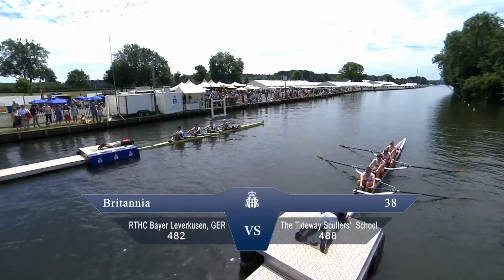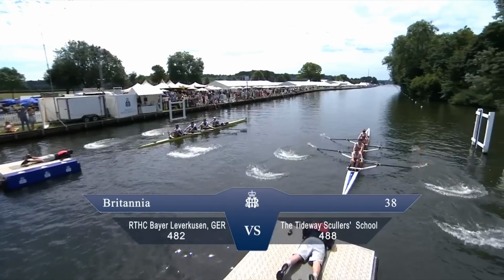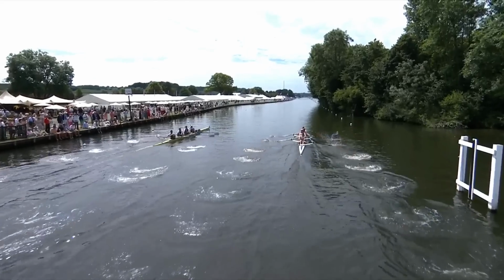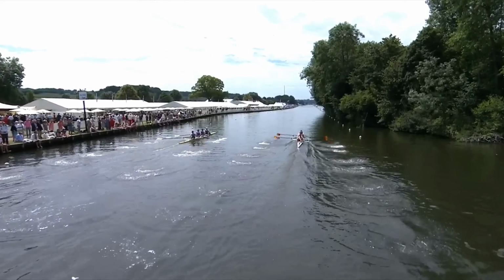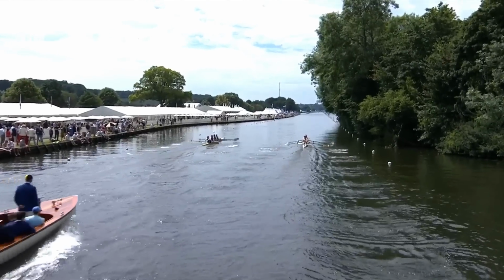Attention. So we have a heat of the Britannia Challenge Trophy between the Bayer Leverkusen Club on the left of your shot and Tideway Scullers on the right. And here we see these coxed fours with that extra weight in the front of the boat winding themselves up to speed.